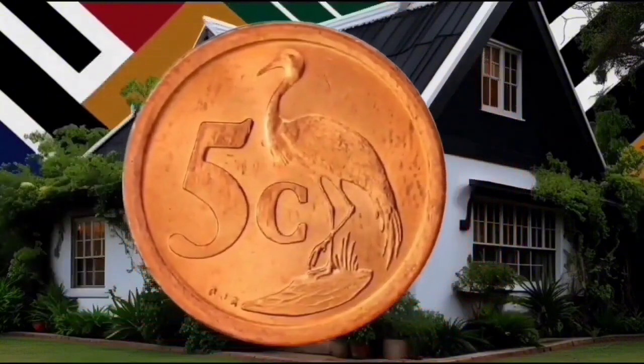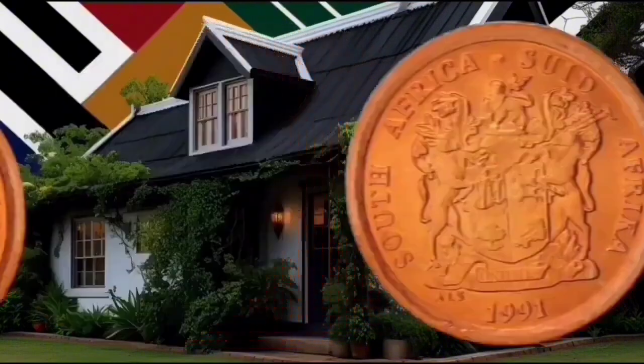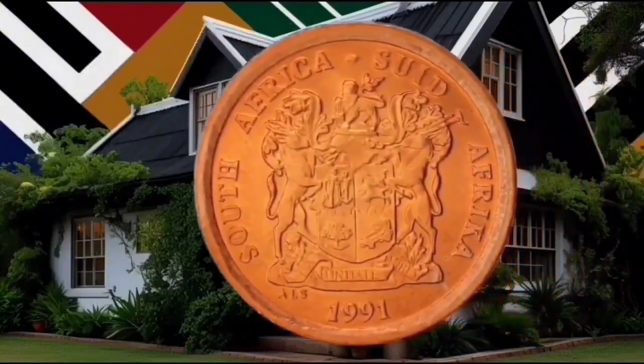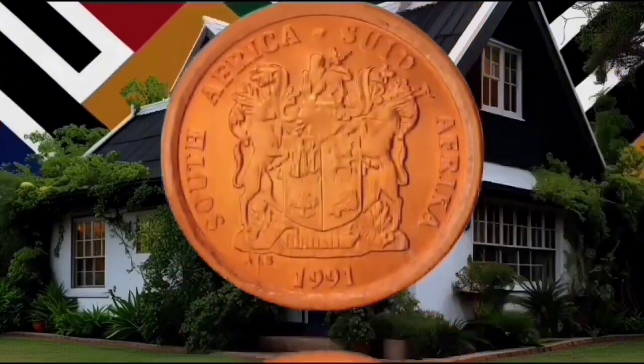This coin was struck in bronze-plated steel, and it weighs approximately 2.5 grams. Its diameter is 18 millimeters, and it features a smooth edge. While it may appear simple, its composition and detail reflect the craftsmanship of the South African Mint during that time.